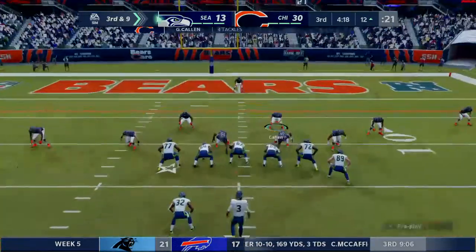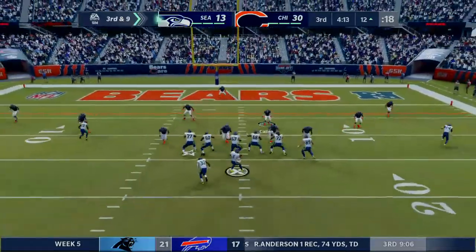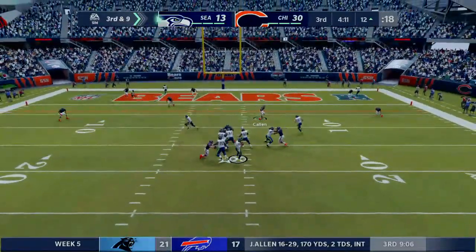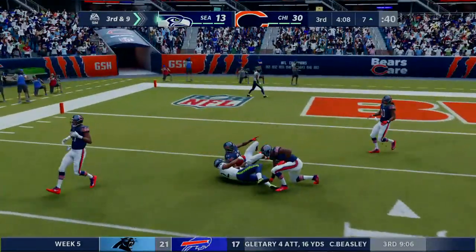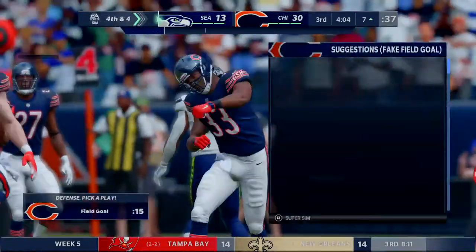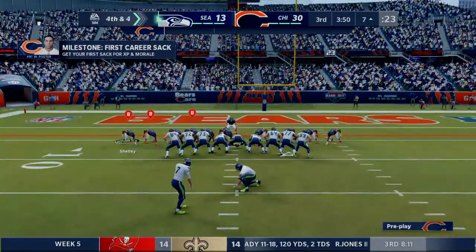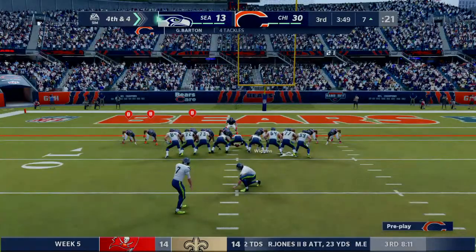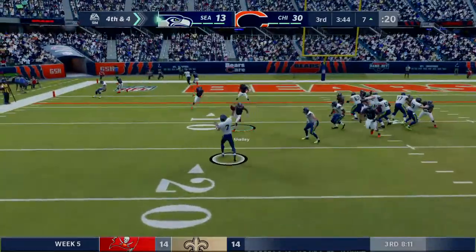Play number 9 on the drive coming up, and they need 9 yards on 3rd down. Throwing again here, Wilson. That's complete into the hands of Carson. And they will get to him at the 7 and stop him short of the first down marker. 5 yards, not enough. And it'll be 4th down. So much about this game is just understanding. Oh, they flip it to the kicker. He looks like he's going to throw it.